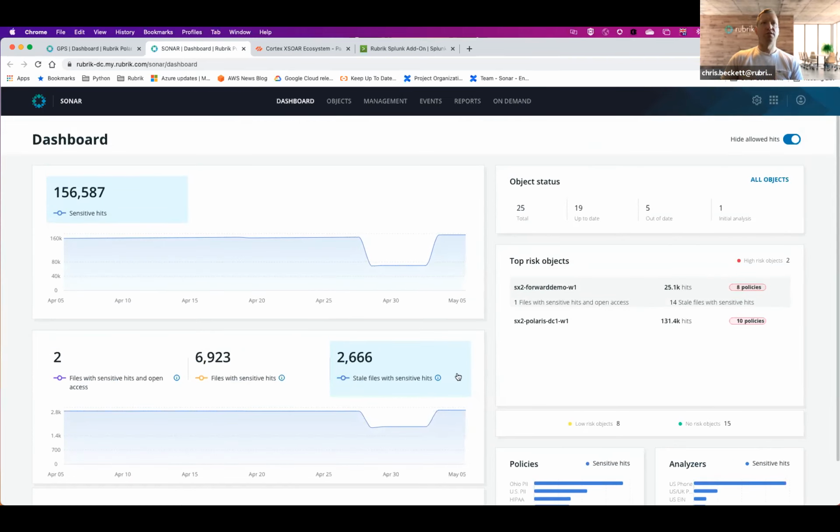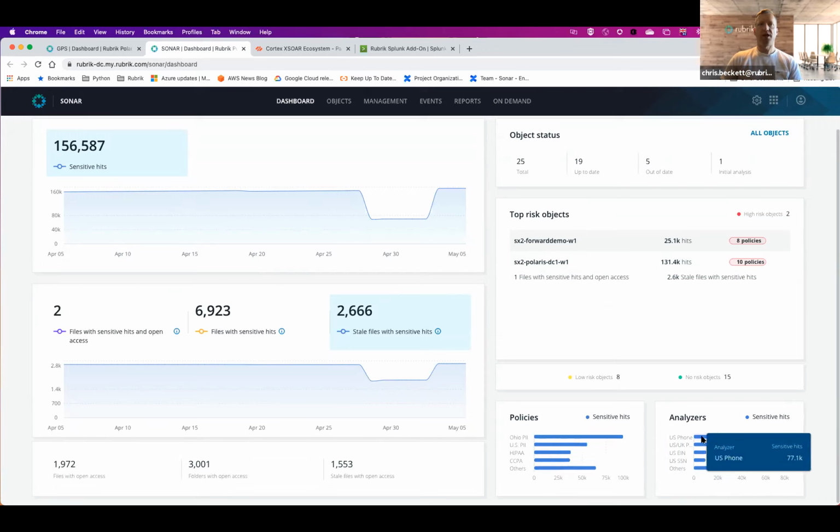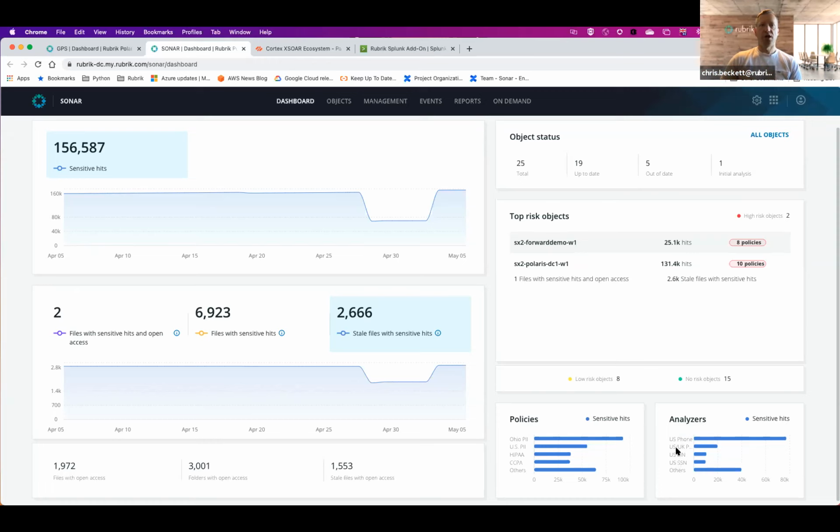As we move to other parts of the console, you see here some top risk objects. These represent virtual machines. We've also got policies and analyzers, which I'll get to in a second. So you'll see the sorts of trends that you've got within these particular policies and analyzers. Just to quickly explain the difference between the two: an analyzer is an individual object that represents a string of text within a file. If you look at an example here, you've got US phone number, you could have social security numbers, it could be a customer number, for example something that's unique to you, it could be a passport number or a medical number, whatever. So an analyzer represents one particular piece of data.